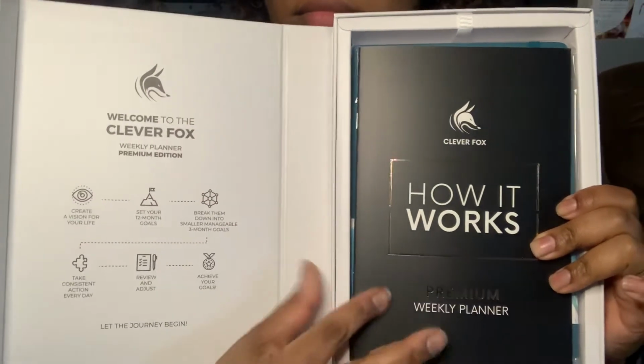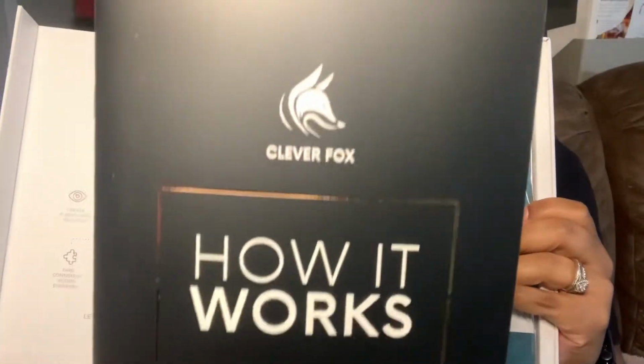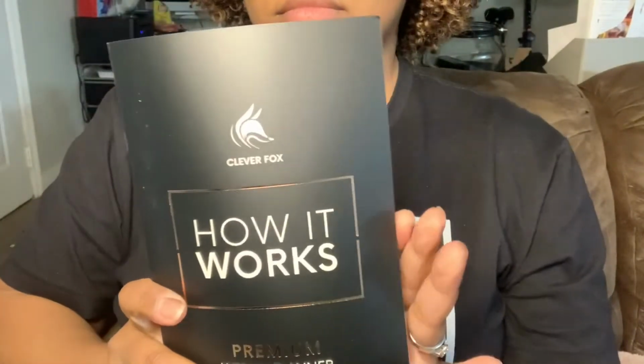I was actually getting ready to purchase this planner for myself off of Amazon. It was like $37.99. So it's a good price for effective planners, and I was gifted it by my friend before I could even click the button.